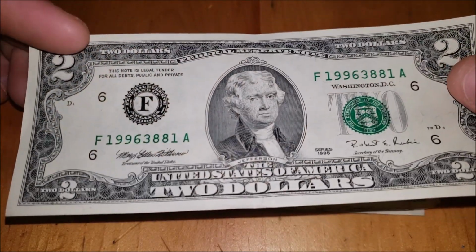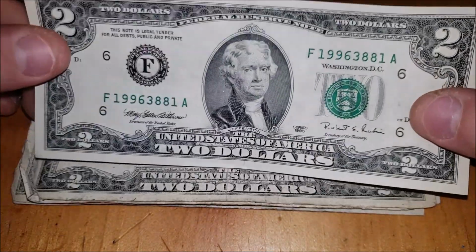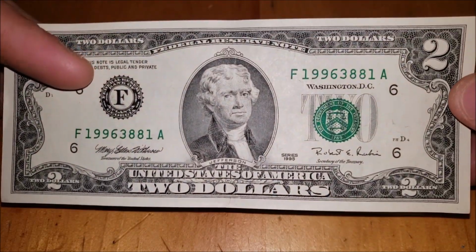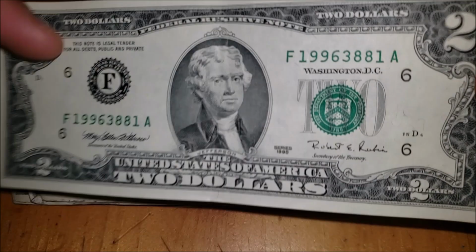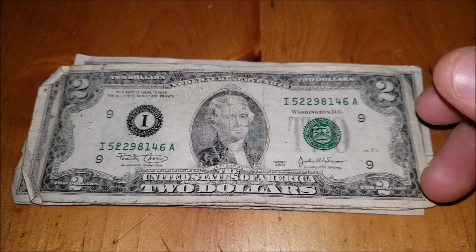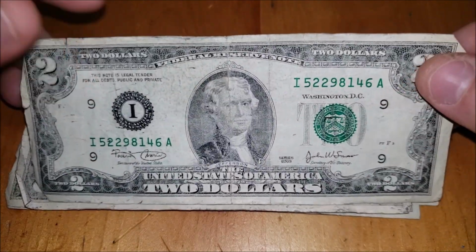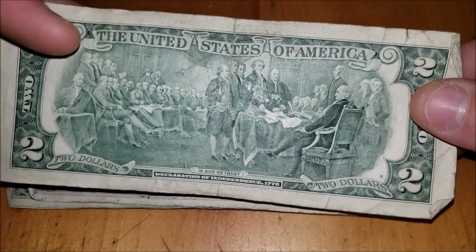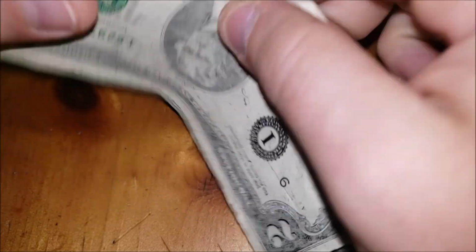1995 note, really clean again. I would assume this probably got turned in with that other 95 note, seeing as how the conditions are almost identical. But really clean note, really good looking $2 bill. But aside from that, nothing collectible in my eyes. 2003, nothing here. Also kind of depleted, but not nearly as bad as those others.